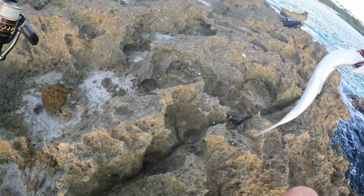Shoal of little fish in front of me. Oh, big fish in front of me. What is, oh, an eel. I've got a massive eel in front of me. I wonder if I can hook it. See if I can hook that eel. Big moray eel. I wonder if he'll go for it. Look at that, he's big. Can you see him down there? Massive moray eel right on the surface.